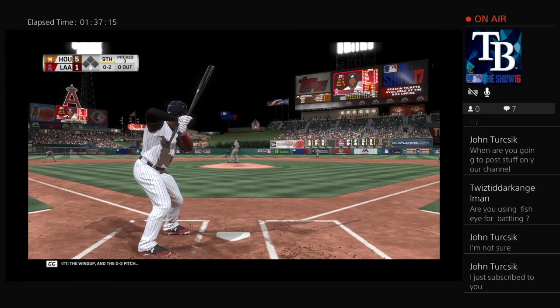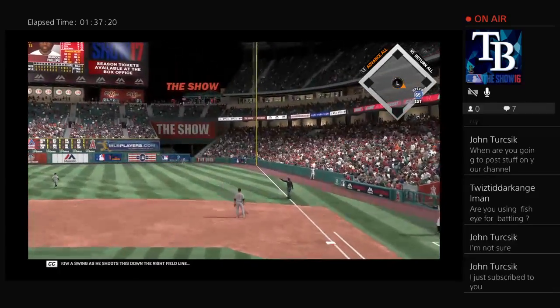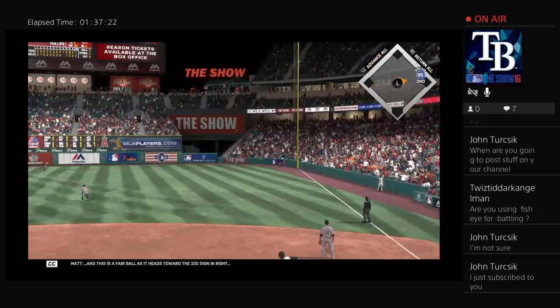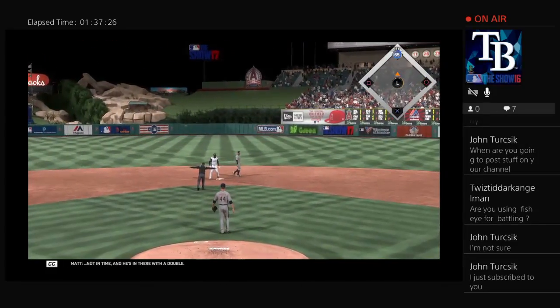The windup and the 0-2 pitch. Now a swing as he shoots this down the right field line. And this is a fair ball as it heads toward the 330 sign in right. Not in time, and he's in there with a double.